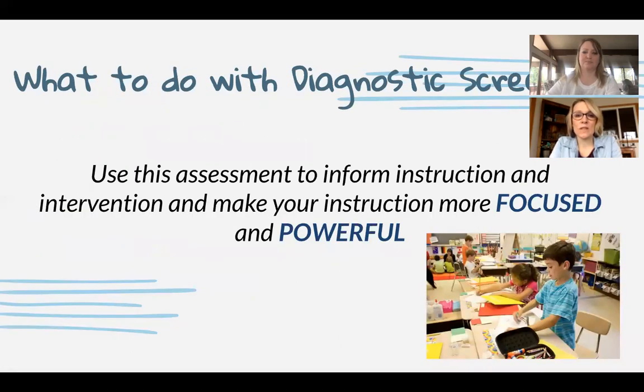And what do we do with these? I kind of touched upon this before. But you use this assessment to inform instruction and intervention and make your instruction more focused and powerful. So you're going to use this screener to drive your instruction. What do those students need help in?